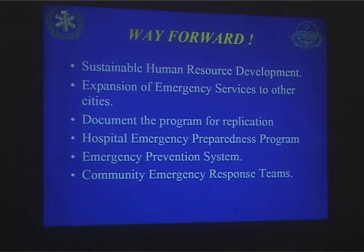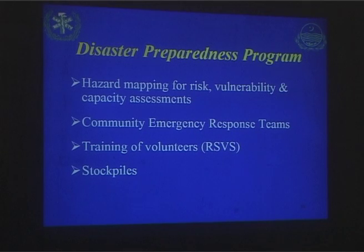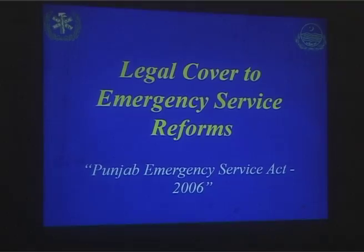The way forward: we want to ensure sustainable human resource development. That's why we established the academy. Expansion to other cities, documentation of the program, hospital emergency preparedness program, emergency prevention system, and a community emergency response team for any disasters. So that's our disaster preparedness program. We provide legal cover to the reforms through the Punjab Emergency Service Act. It's a model legislation now for the world, because you don't find many legislations which integrate emergency preparedness, response, and prevention. So we're working towards building safer communities.